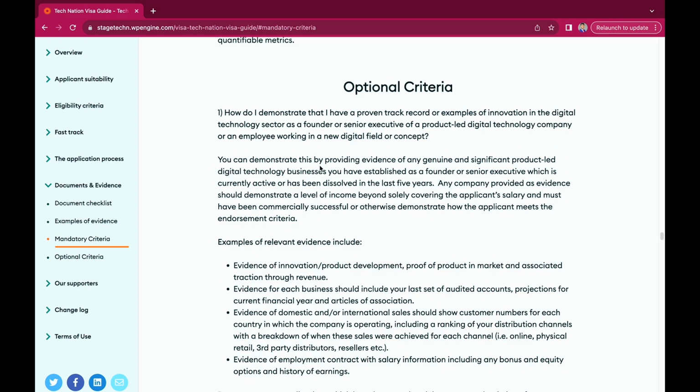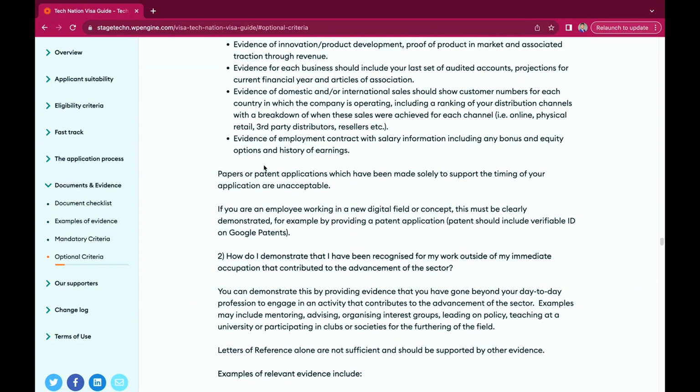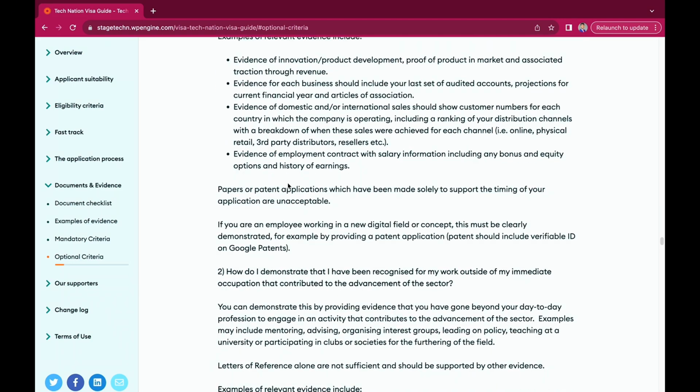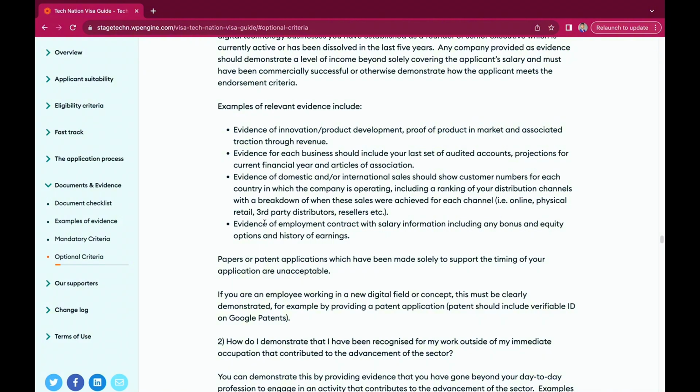Please ensure that you look at the four criteria very well and pick the one that you know you fit best. That's really an issue, because a lot of people really fit other criteria, but they don't really know. So you have to sit down, look at these examples and think about it. I also want you to know that all these examples are just examples. There are other things that you can use to prove it, and that's why you need a consultant.